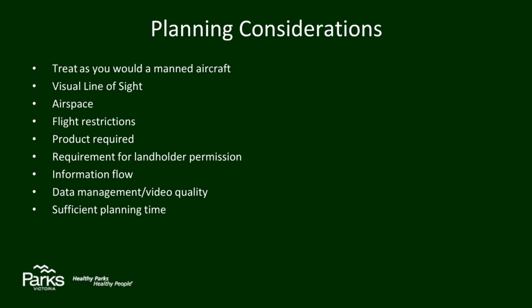Somebody, and you want a RPAS pilot to work this out for you, would be visual line of sight. So that is, where can the pilot operate the aircraft from so the aircraft does not go out of view? Airspace and flight restrictions. Again, that's your RPAS operator that's going to tell you as part of the planning consideration what limitations there are. Again, your pilot is going to make a recommendation of the product required, with a caveat that if you're doing mapping or burn intensity mapping, you may require a more specialist role to assist you with that, so someone from Intel or mapping. Again, requirement for landholder permission. Usually we do that anyway.